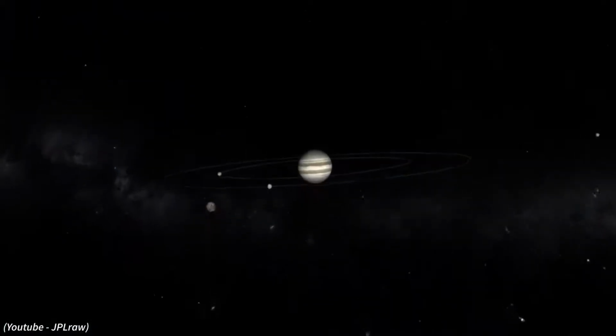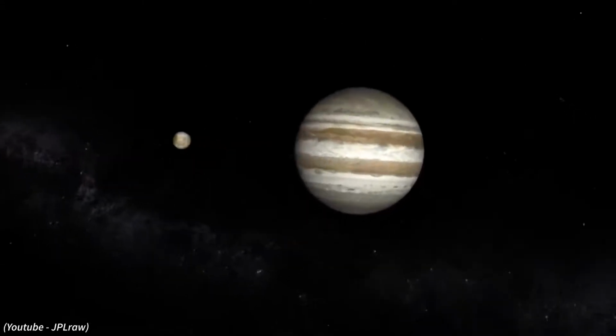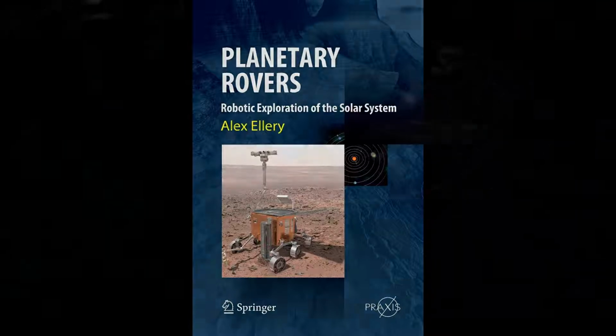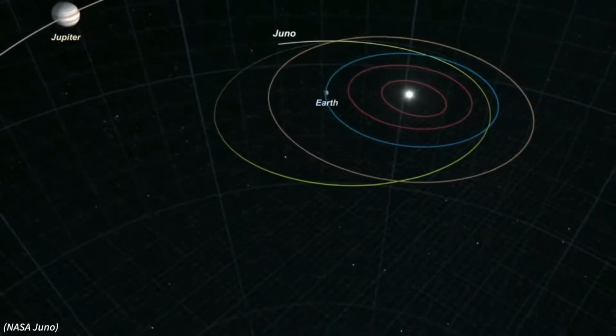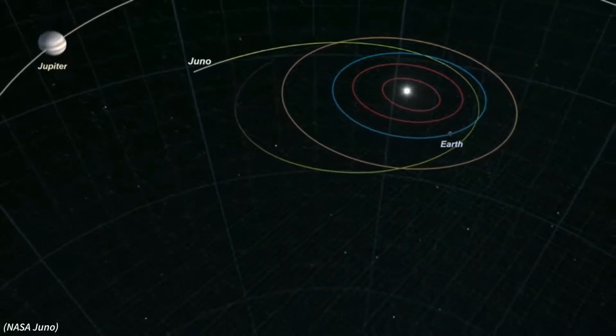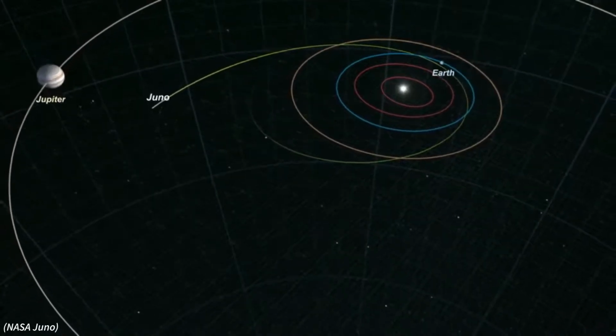But an endeavor to find and study this environment would be one of the most challenging missions in the foreseeable future, according to Alex Ellery, whose book Planetary Rovers, Robotic Exploration of the Solar System this video is strongly based on. The first challenge is simply the distance to Jupiter and Europa. As a lot of delta V is needed to transfer from Earth to Jupiter, only a relatively small payload of a few tons is possible with current rockets.